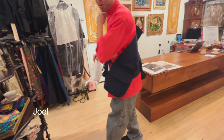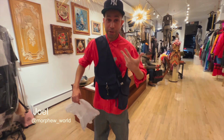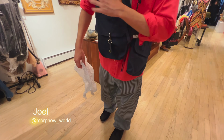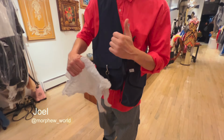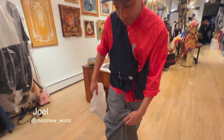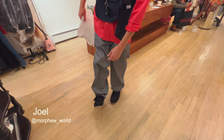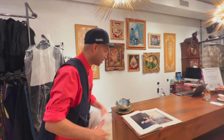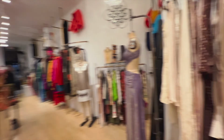Oh, so this is a prototype. So our design. So you can see like it's a reflective branding, and then this is just another prototype overthrown vest, and then just classic carpenter work pants, and lollies. You want to stay fly, wear the clothes. Love it. Thank you. And New York, New York. Of course. We'll represent. Of course, of course.